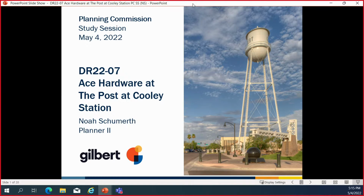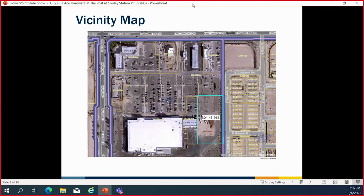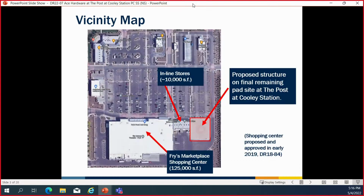So we'll get started. So this is a proposal for a 12,500 square foot expansion to an existing shopping center in the Cooley Station area. It's an Ace Hardware that's proposed. So it's a proposal to complete the final pad site on the eastern end of this shopping center, the post at Cooley Station, which is at the corner of Williamsfield and Wrecker Roads. It is next to the Fry's Marketplace and a series of inline shops there. This is a little bit more clear and can give you a view of the site context.